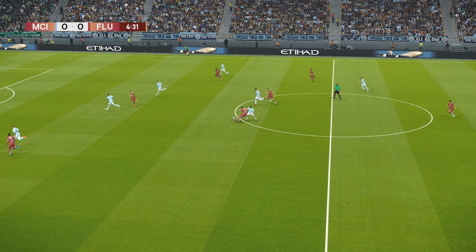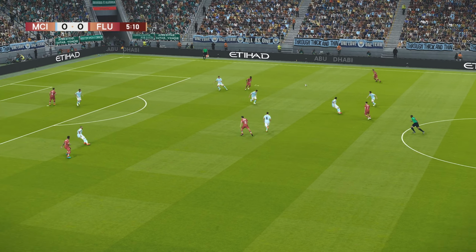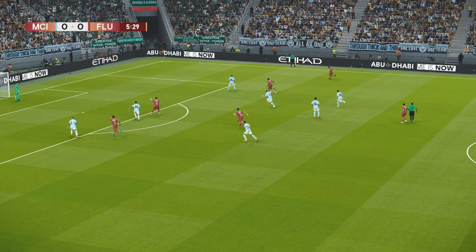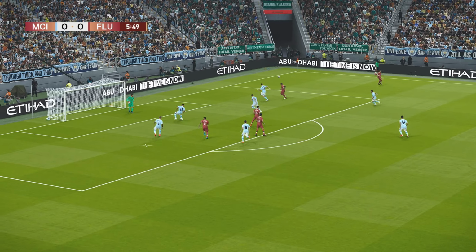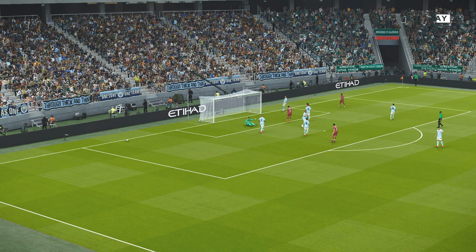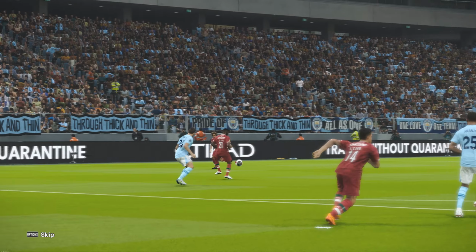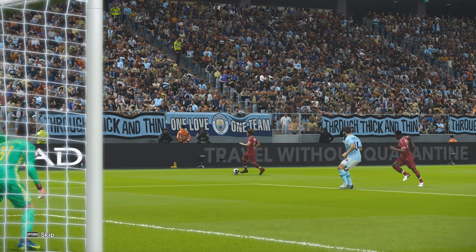The action has already started. So, Jim, who would you identify as the key man in this fixture? It's got to be the man they call the Goose, or Dancer. Climbs up big! Oh, he couldn't get the direction he needed. Look, the defending wasn't too clever on that last chance. The cross had to be denied.